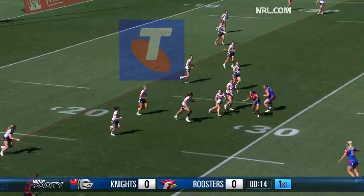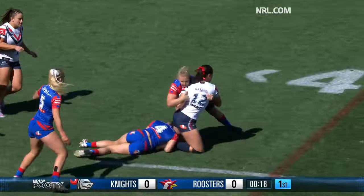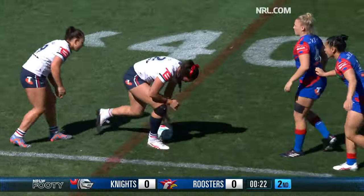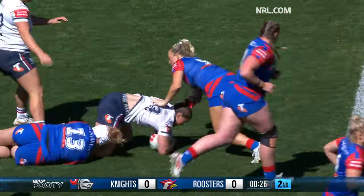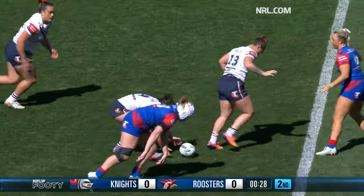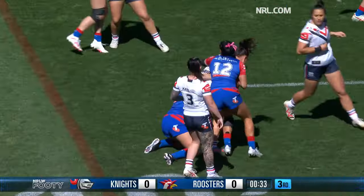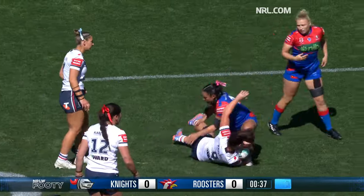By Hill Moana with the opening hit up. Koenig, 10 short of halfway. The Roosters, they just waste no time at all getting into their rhythm. Keely Joseph playing the ball. Now Keely Davis with a run out of dummy half. What about this for an opening set from the Roosters?